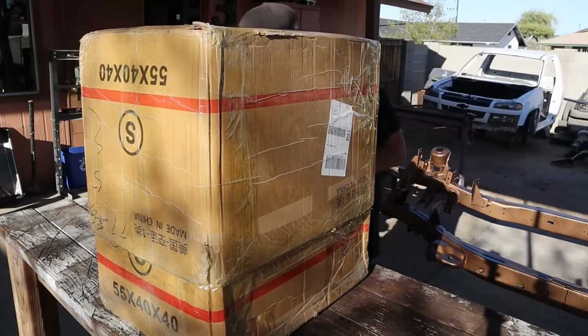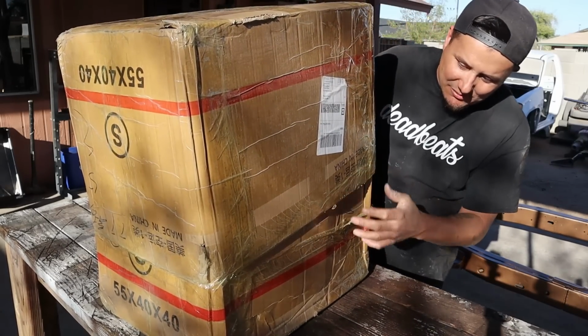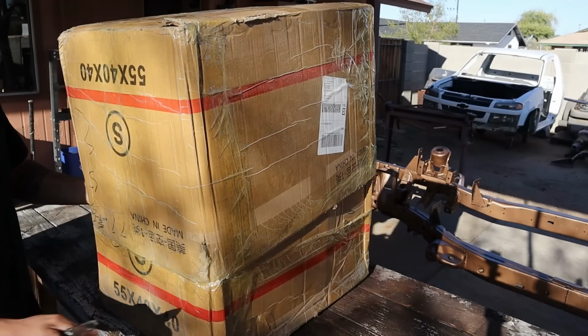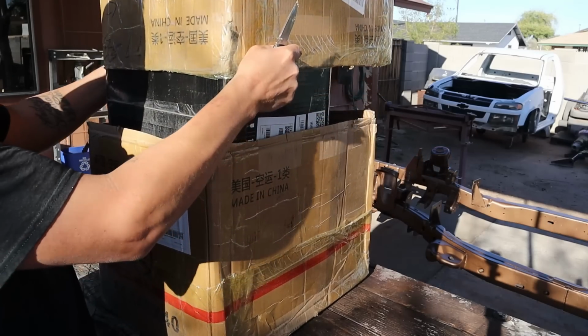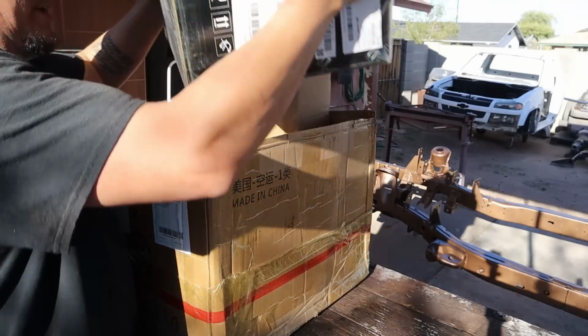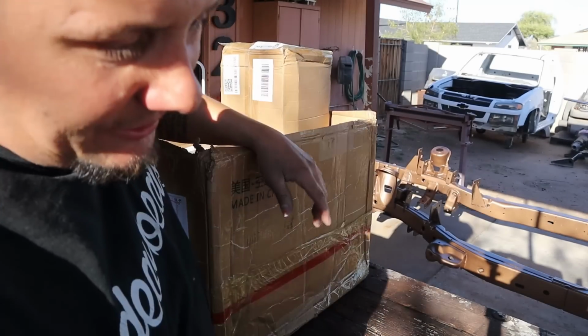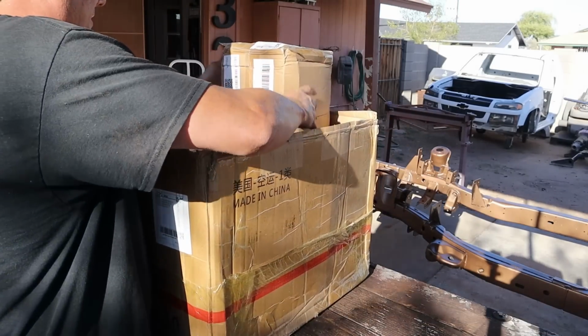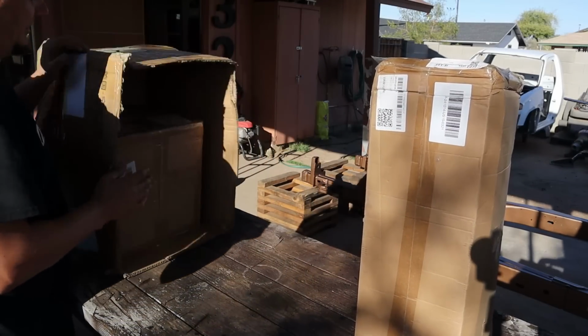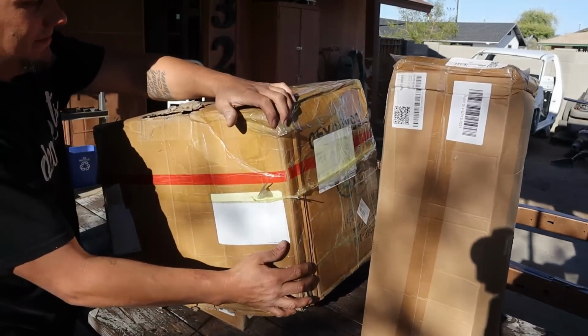Oh. I see what they did here. I thought this was two boxes. It's a box slid on top of a box. Whoa. What the hell? The box in a box inside of a box. Oh my goodness. My address is not on any of this, right? Okay. This is gonna be easier to just do this. There's another one.